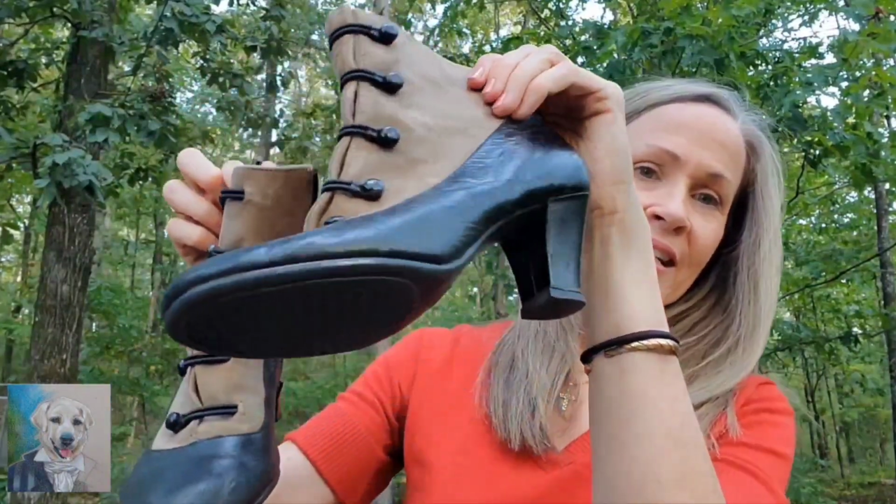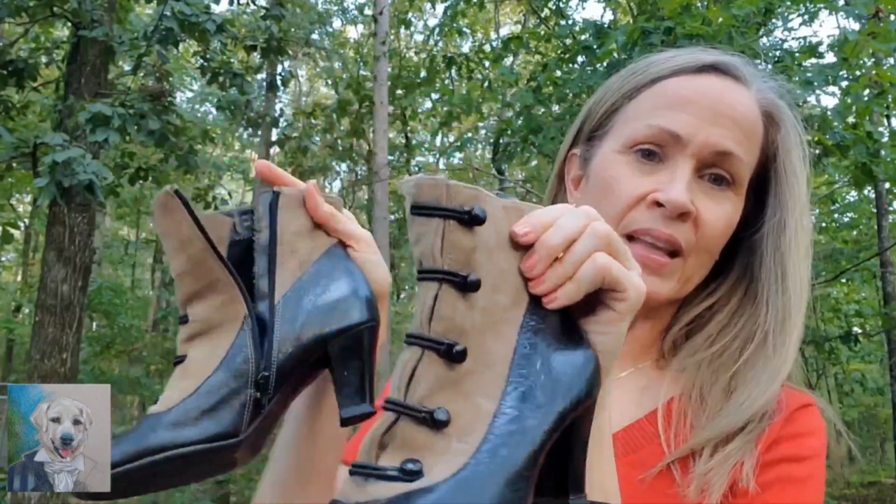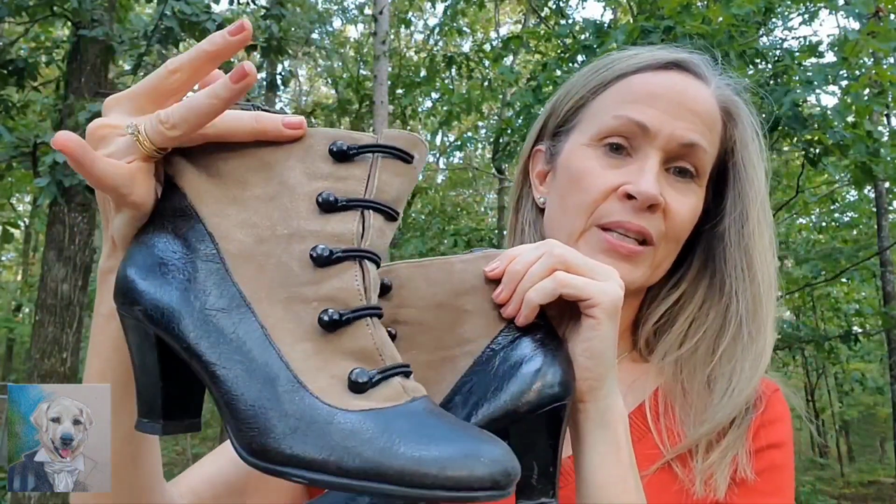Next, I got these for my daughter, who loves, she doesn't have a pair of American Duchess shoes, but she really wants some. But this is the next best thing. These actually are aerosols, but they have that Titanic look to them. I knew she would like those, so these are for my daughter.